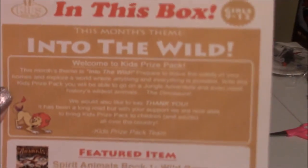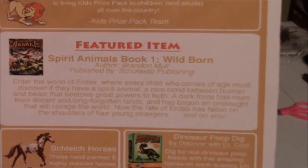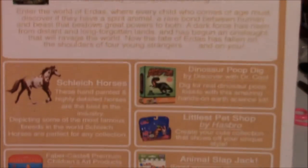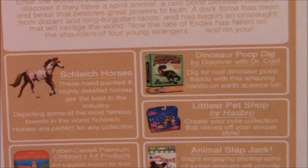Okay, it has bunny ears. This is what is in the box. I'm going to let you sort of see it. Whoop. Into the wild. And then this featured item is the book. And then here's the horse. They're hand painted, and the detail really is amazing on it.